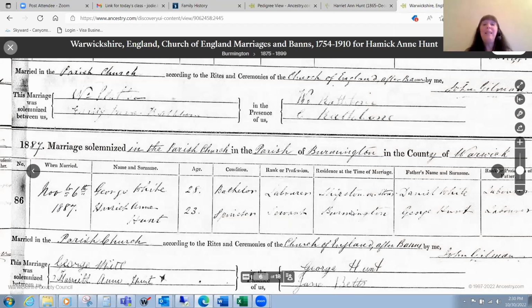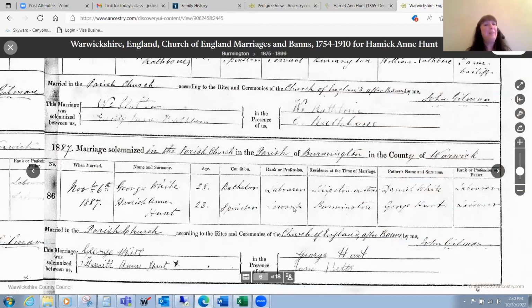If it had said something like Yorkshire, then I would be like, oh, wait a minute, this could be another Hunt family. But where the age matches, the father matches, and the place matches, we can be pretty confident that this really is our family. So we now know that she married a guy named George White.